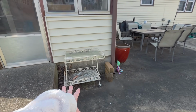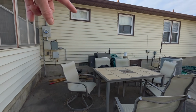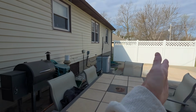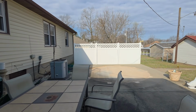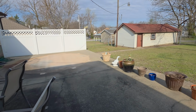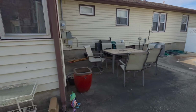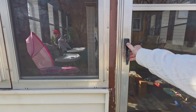This is where the tea cart is located. This beautiful patio set. This is where the Traeger is located. And then, like I said, we're going to have several more items out here. We've got tarps, we have a pressure washer, an extension ladder, some more tools, flower pots, things like that. So there will be a lot more out here that I'm just not able to show you yet. We don't need it blowing away or getting rained on just yet. But let's go back inside.